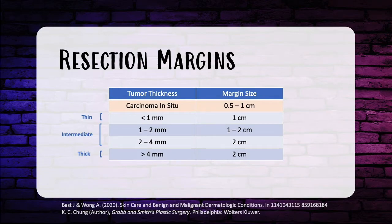Next, let's discuss resection margins. For in situ lesions, 0.5 to 1 centimeter margins are sufficient. For thin melanomas, which are less than 1 millimeter of thickness, you should obtain a 1 centimeter margin. Intermediate thickness melanomas, which are between 1 and 4 millimeters, these are the ones up for discussion. So if it's between 1 to 2 millimeter thickness, you need a 1 to 2 centimeter margin. 2 to 4 millimeters, you need a 2 centimeter margin.